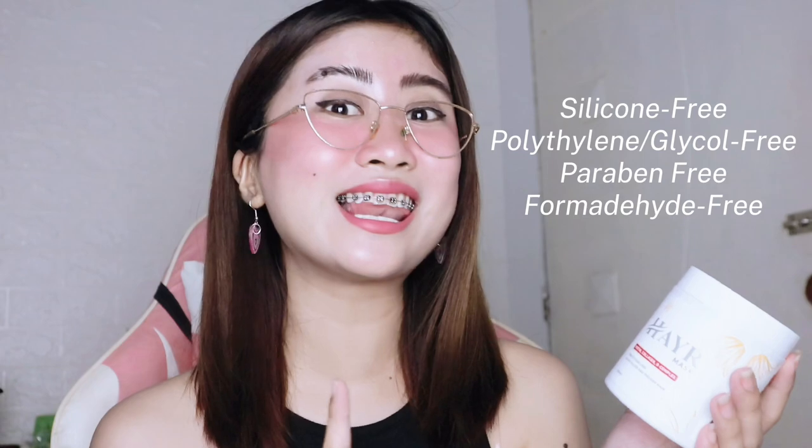ml. Alam nyo, ito pa plus points kasi silicone free siya, polyethylene or glycol free, paraben free and formaldehyde free. O di ba? Bongga. And ito pa, nakasulat din sa kanyang packaging yung caution, the direction, and the ingredients na pag-uusapan natin mamaya. And this product retails for only 320 pesos. Ayan, sobrang sulit na niya.